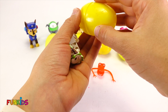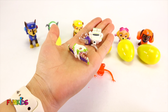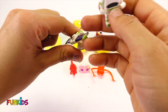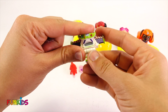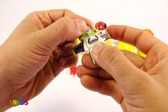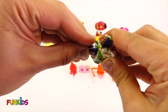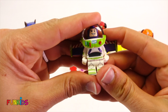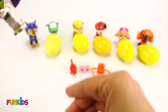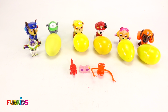Whoa! It's a Lego! And he's all broken apart. We need to put him back together. This looks like his body. Ooh, look, let's see if we can put this on top. Nice! Now what about his head? Here's his head. And he has this little thing that goes over. Let's see if we can get that in. Nice! Look what we just made! We made Buzz Lightyear! That's Chase's surprise. That's a really fun surprise for Chase.